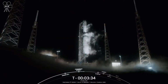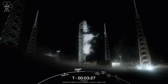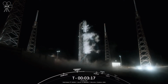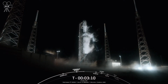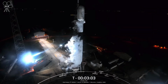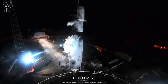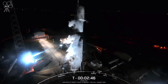Now the transporter erector is what we use to roll the vehicle out to the pad, as well as route electrical connections and propellants. And it looks like the TE is now fully reclined. Now next up, we will have liquid oxygen loading completion on the first stage vehicle. And that should be coming up at the 3-minute mark. Stage 1 LOX load is complete. And there's that call out. Stage 1 LOX loading is complete. That means that propellant loading is now completed on the first stage vehicle. Liquid oxygen loading is continuing on stage 2 and will wrap up at the T-minus 2 minute mark.